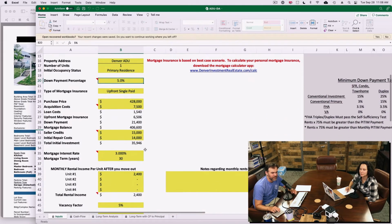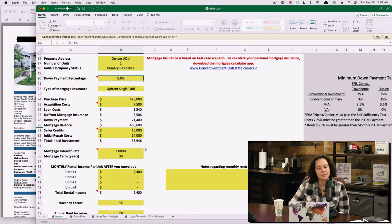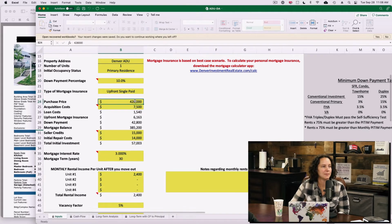So this property, primary residence, start giving us some numbers to plug in the spreadsheet. It's going to be 10% down, upfront single payment. Purchase price is $720,000. Let's talk about that real fast. Is that a jumbo loan, or is that bringing it down to the conventional threshold? It's a jumbo loan. Okay, so that's why we have to do the 10%.